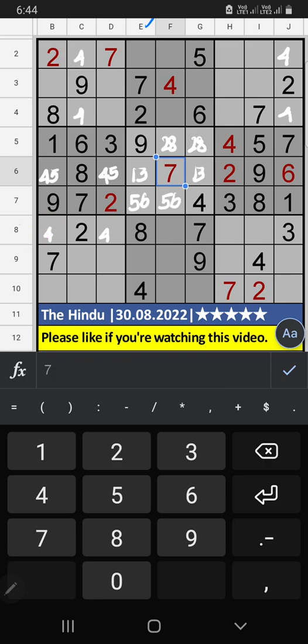Column E, 8th row and 10th row, we have 2. So 2 can't come in these cells, then 2 is confirmed here. Column F, we have 2. So 2 can't come in the cell, 2 is confirmed here, then 8 is here. Column E, column F, we have 8. So 8 can't come in these cells, then 8 is confirmed here. Then column G, 2 numbers are remaining, 1 and 3, it will come in another 2 cells. We will confirm later.